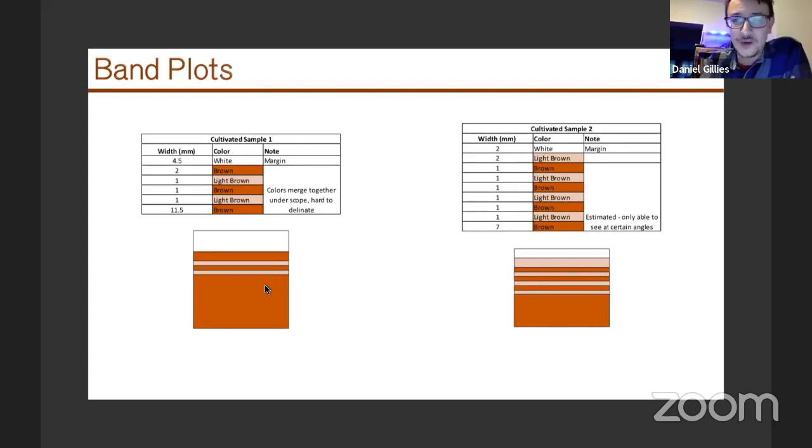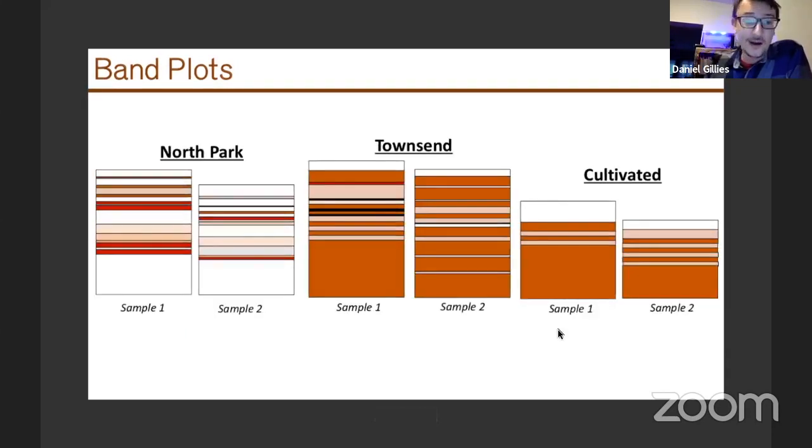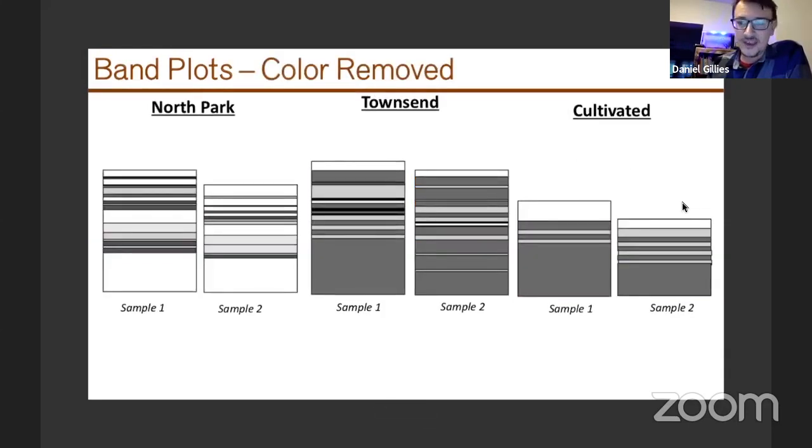A lot of the rest of the fruiting bodies, there's just not enough to sample from this growth trial at least. But what you see are these like 1 millimeter light brown, light brown, brown, which is interesting because you can't make any hard correlation, but you could begin to ask the question again, could this be due to the fact that one of the conditions in the growing chamber is more stable, whether that's the temperature, the humidity, or maybe even the light? I don't know, but I do think it's an interesting observation, especially when you compare North Park, Townsend, cultivated, and even easier when they're in grayscale.